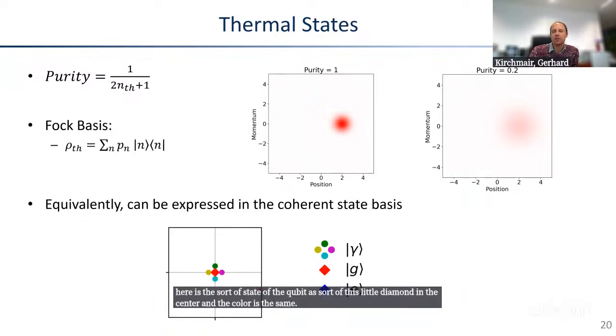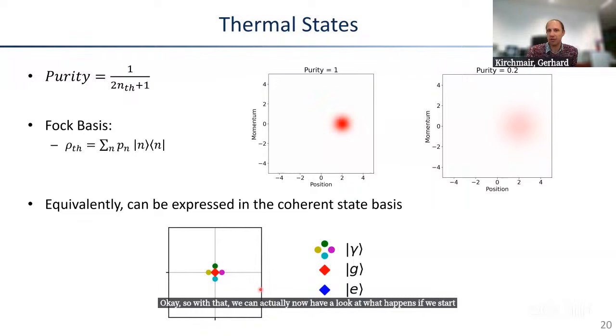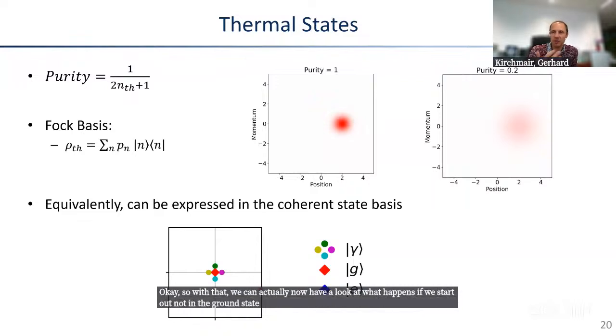Okay, so with that, we can now have a look at what happens if we start out not in the ground state, but in a thermal state.